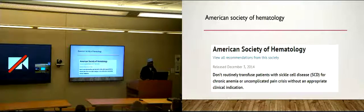And then American Society of Hematology, the same story. Don't routinely transfuse patients with sickle cell disease for chronic anemia or uncomplicated pain crisis without appropriate clinical evaluation. And basically, their pain crisis will resolve with giving them more fluids and managing the pain.